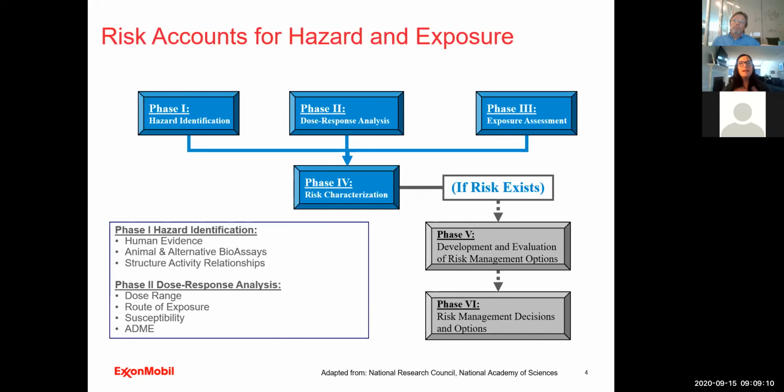So from the technical perspective, how we start off doing a risk assessment is the first thing that we do is try and identify what a hazard is. So when we identify hazards, we look at human evidence. We also look at animal evidence, as well as some alternative bioassays, which I'll term in vitro studies. And we can also look at structure-activity relationships of the specific chemicals involved that we're considering. In phase 2, what we talk about is dose response. So in order to get a better understanding of the hazard, we also need to understand at what doses those hazards pose a higher risk.